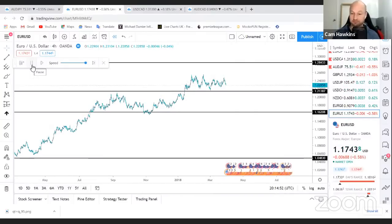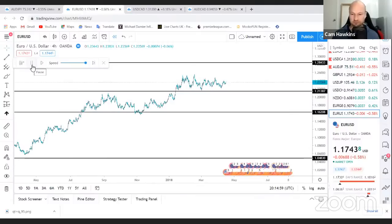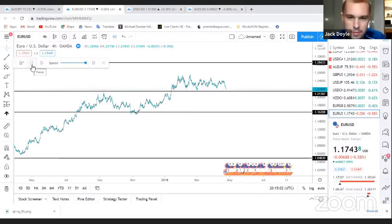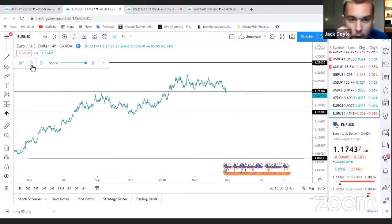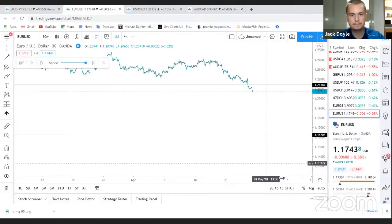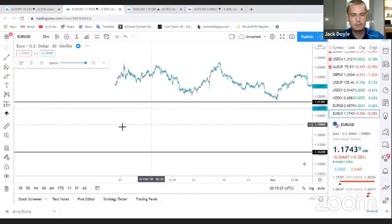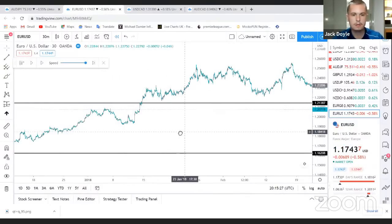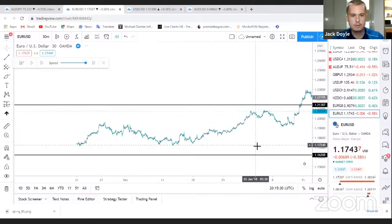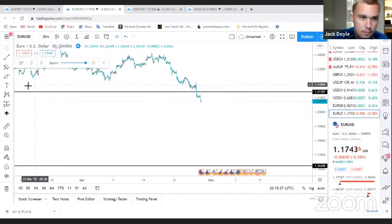I suppose the market's fractal, so what works on a daily works on a 5 minute. It's not giving me a lot to work with here with the range. Oh, okay. Drop back down to the 30-minute chart. See what we can do. Look left. Right, okay.